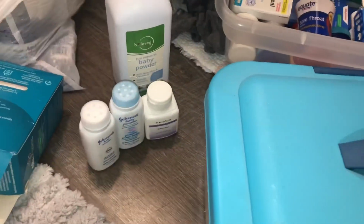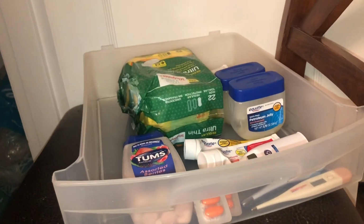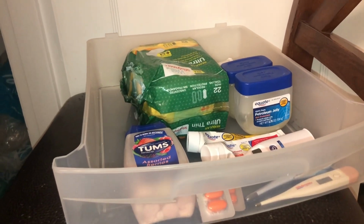Found some more baby powder. We have so much baby powder, oh my gosh. And I found some more pads. So I think I'm actually going to put the pads in this bottom drawer, yeah, I'm going to put those in there for now.